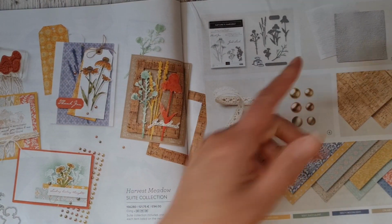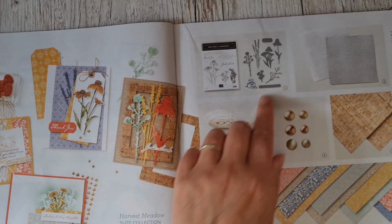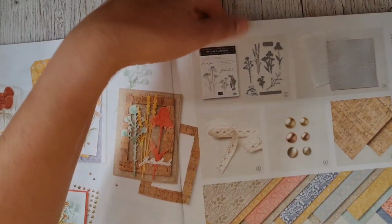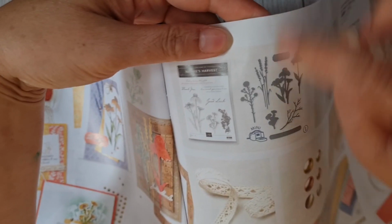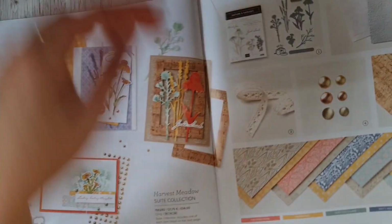Another big branch. Gosh, we're really into the year of branches and twigs this year. There, and then some dies that will cut that out. But also, look at this. This is like a corn or grass die. That's really sweet. That doesn't actually coordinate with the stamp set, but that works beautifully.